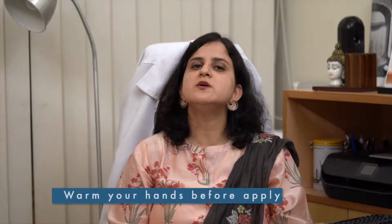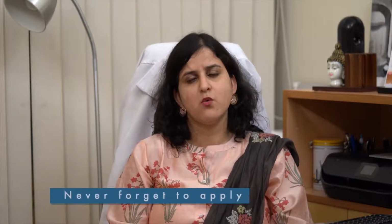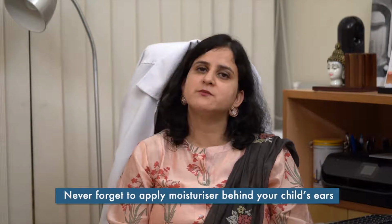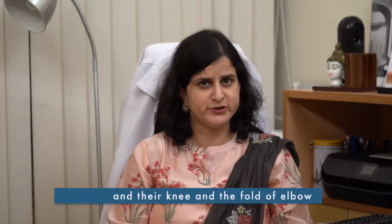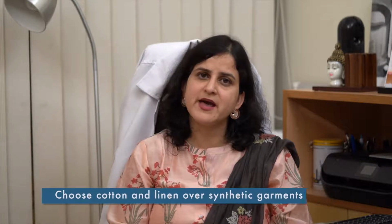It's very important for you to understand how to apply moisturizer for a child. Number 1, always warm your hands before you start putting the cream. Number 2, never forget to apply moisturizer in 3 folds of your child's body: behind the ear, the fold of your elbow, behind the knee. Number 4, make sure that the moisturizer that you choose is resembling the physiologic or the natural moisturizing factor. That is, it is rich in ceramides.